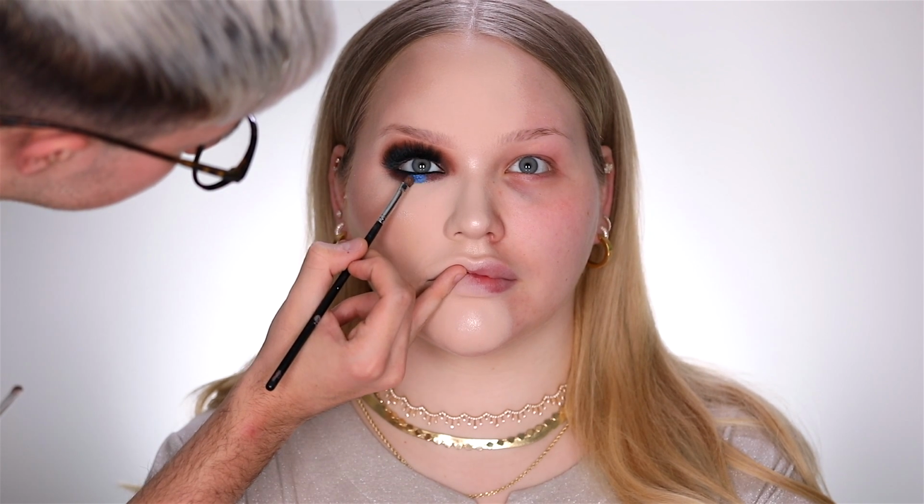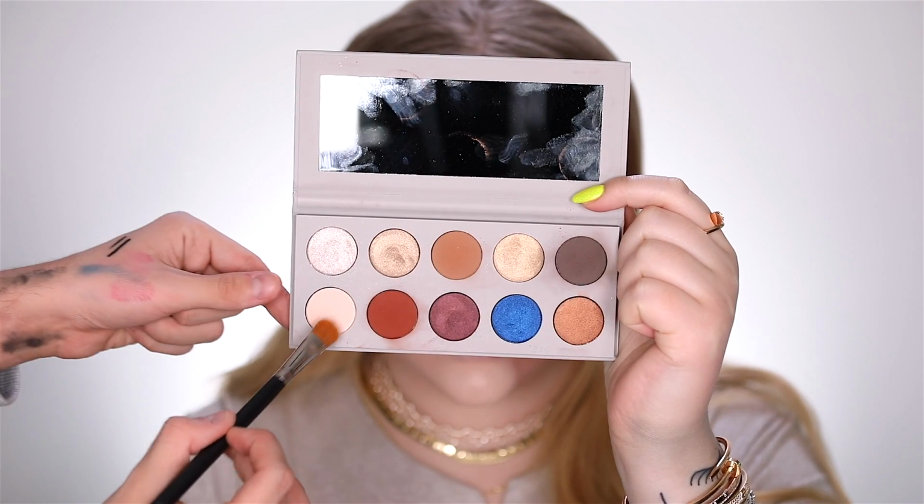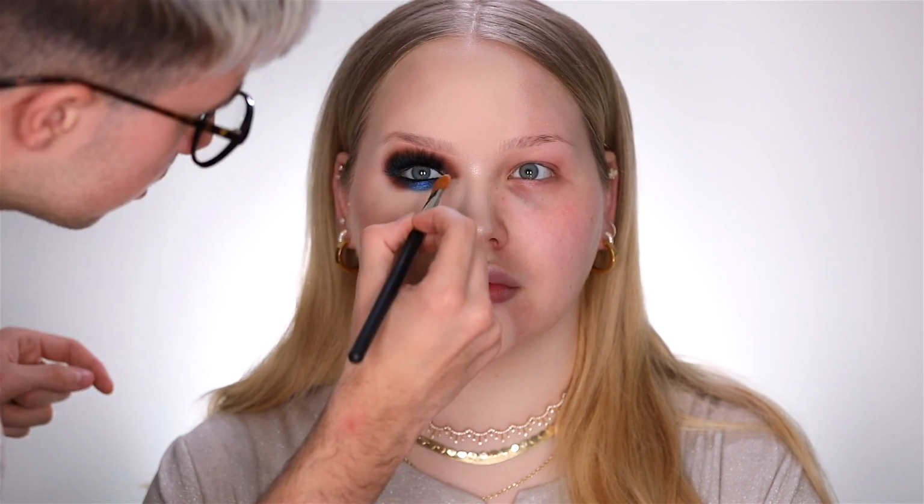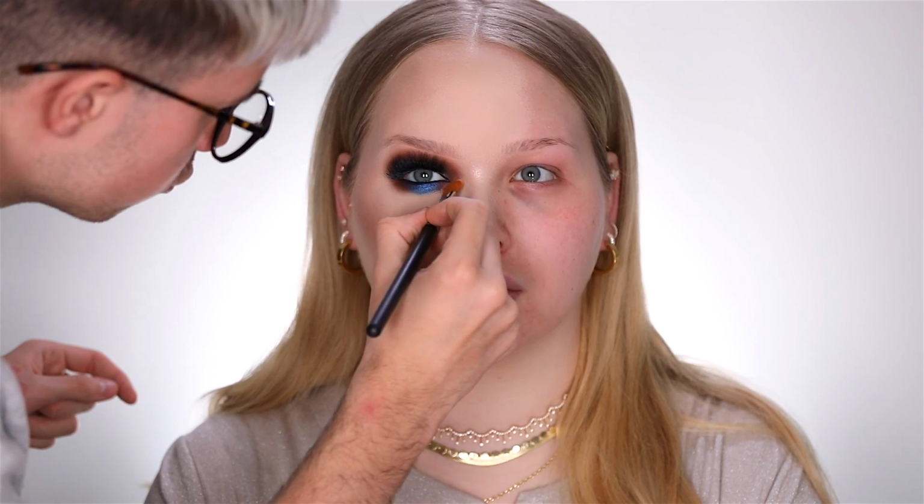Gonna go into our blue, push it onto that lower lash line. I'm gonna take this Decade shade, and I'm just gonna tap it onto the inner corner area, just to brighten it a bit, and almost just clean up where our shadow might have dropped a bit.